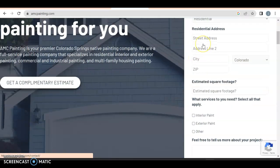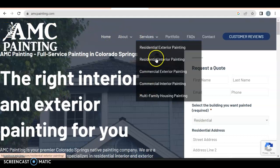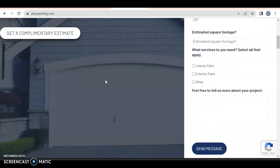So I know they have this over here. I wonder if it follows me. Yes, it does. So it doesn't give it a very clean look. Also, it looks like they didn't realize that spacing is very important. They got their home, their about, their services with drop down menu. Not very, because there's so much more that goes into interior and exterior painting, whether it's commercial or not. They got a portfolio, FAQ, and contact, but there's no phone number up there, so they lose points for that.